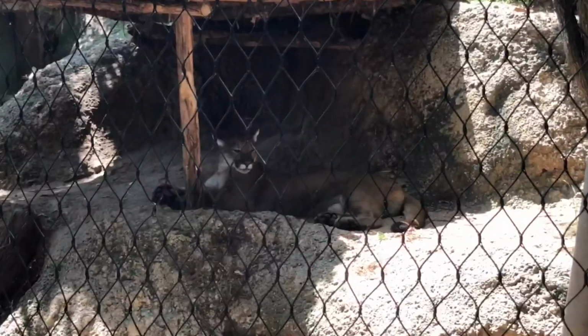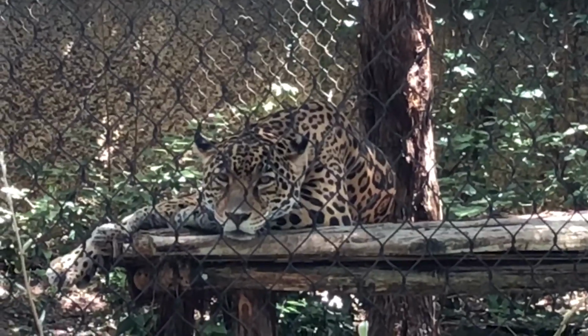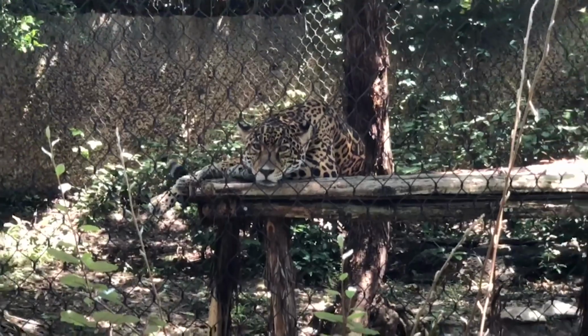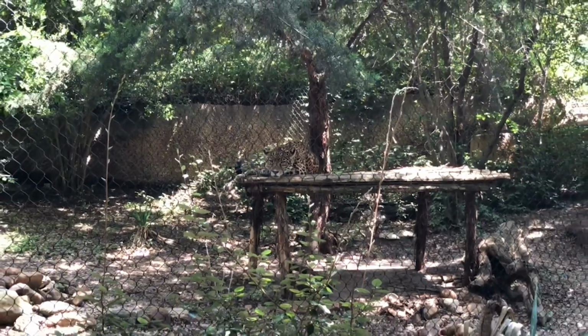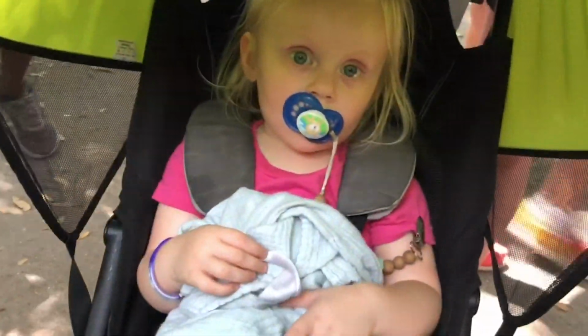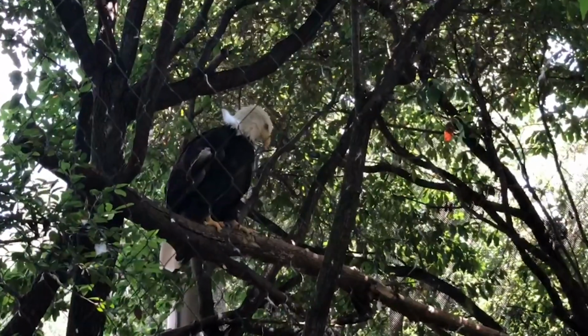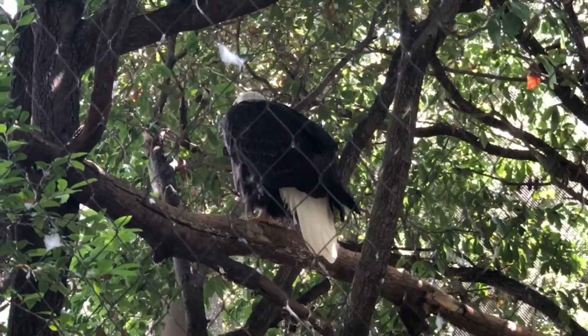Continuing on to the hill country, you're going to see pumas. Well, I think they're technically cougars, mountain lions. Then you're going to see jaguars, because jaguars, especially in southern Texas, have historically been there. I know that they have been threatened, so it's an issue that they're working on in the Wildlife Conservation Project. They're off display right now, but you'll see coyotes, bald eagles, and ocelots, just a lot of really interesting animals, and you're like, they live in Texas? I didn't know that.